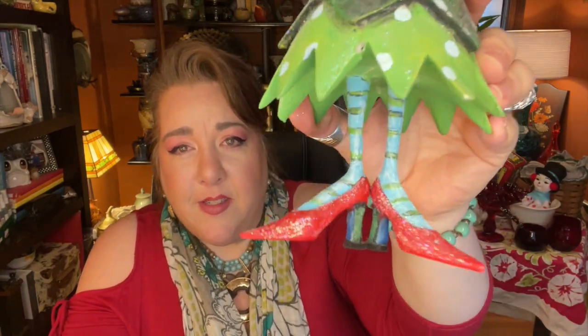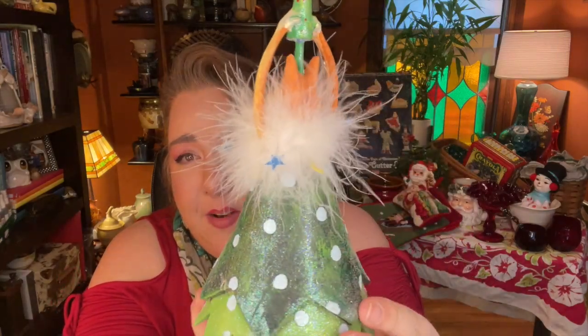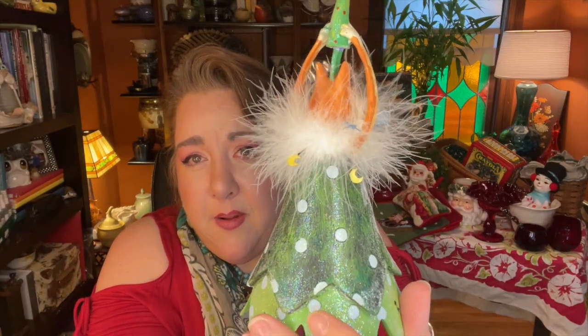But look, you would never know. She looks so good. Look at her high heels. Look at her stockings, her dress, her feathers, and then she has these little metal stars and moons sticking out here in her feather boa. And this hat, or it's a Christmas tree that she's trying to balance on her head. Look at her long arms. Everything about this is so whimsical and so fun and needs to be displayed.